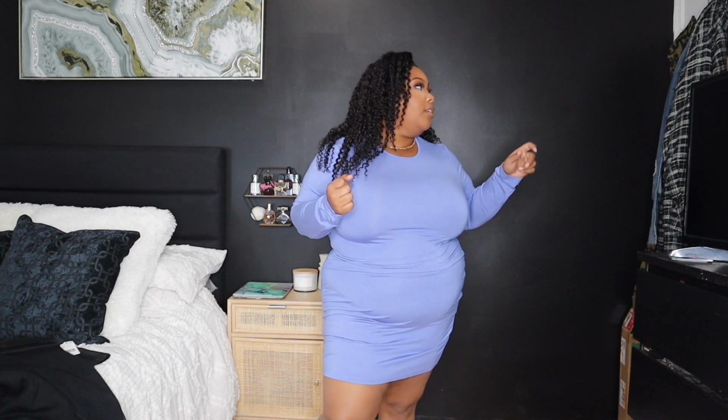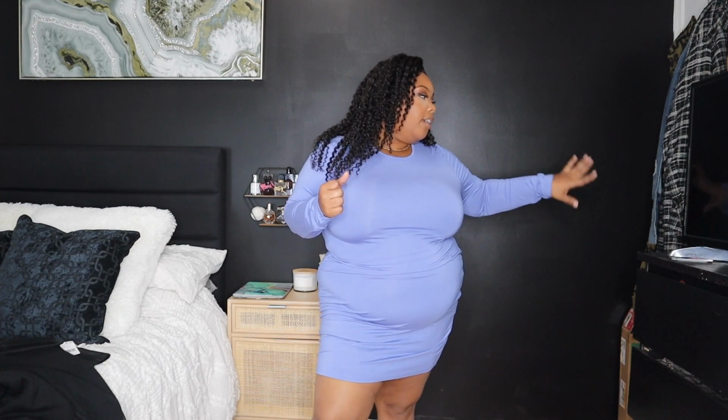Okay, so next we have Shein. I got this light blue, periwinkle color dress. It's a bodycon dress. My idea was to wear this with brown boots and maybe some tights and my brown suede jacket or a trench coat. That's why I got it, because it's not really fall, but I feel like it can be fall if I dress it like fall. And it's actually a really good quality dress. Sometimes Shein does not hit the way it's supposed to, but you can't really ask for much because it's cheap. But this dress actually is really good quality, really good stretch.